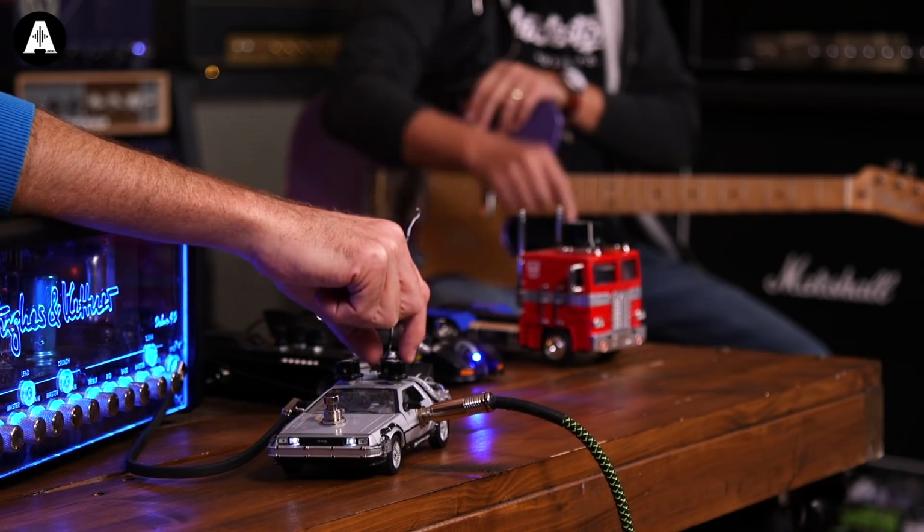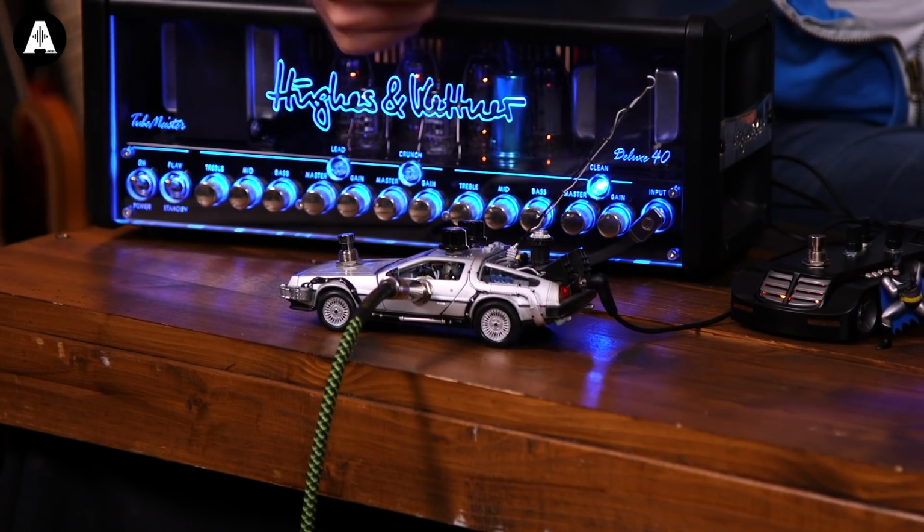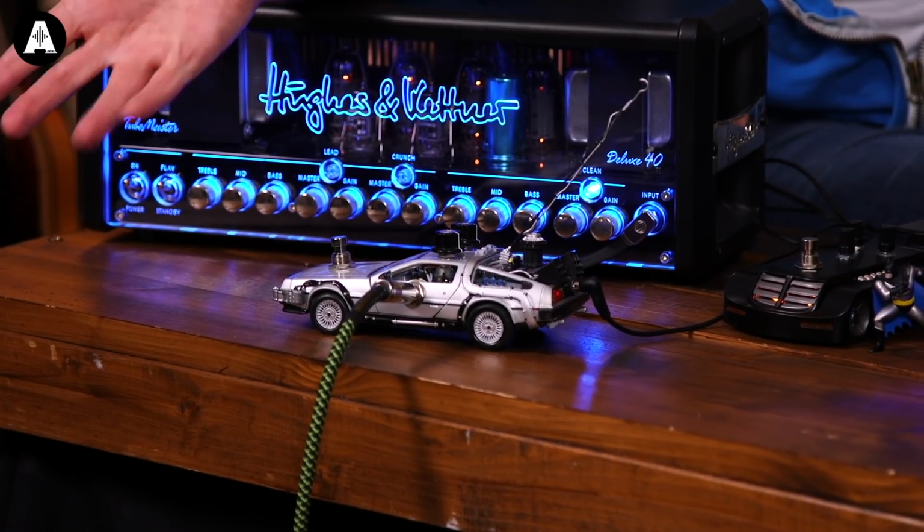What did they call this component on the car? The flux? No, it was the Mr. Fusion. And the spring was from Back to the Future 2, or the end of Back to the Future, when he has to go back to the future, whatever.